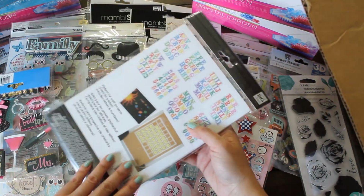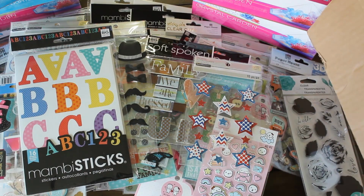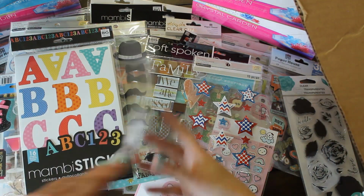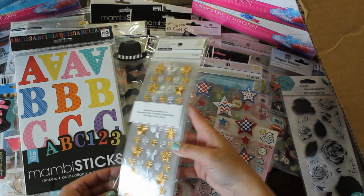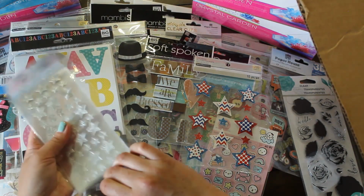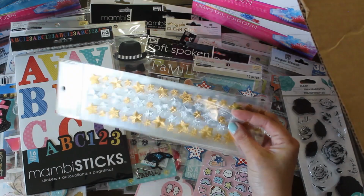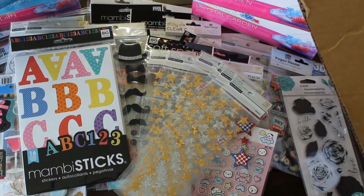This is Mambi Sticks, and it is a complete set. Nothing wrong with that. And oh my goodness, more stickers, guys. We have beautiful, oh my goodness, this is a set, so we are sharing these for sure. Look at this. It says quantity. There are 6 in here. Wow. Sharing with my crafty friends.